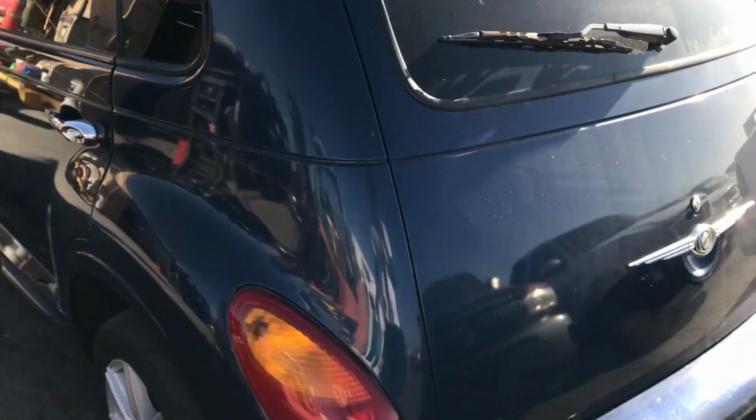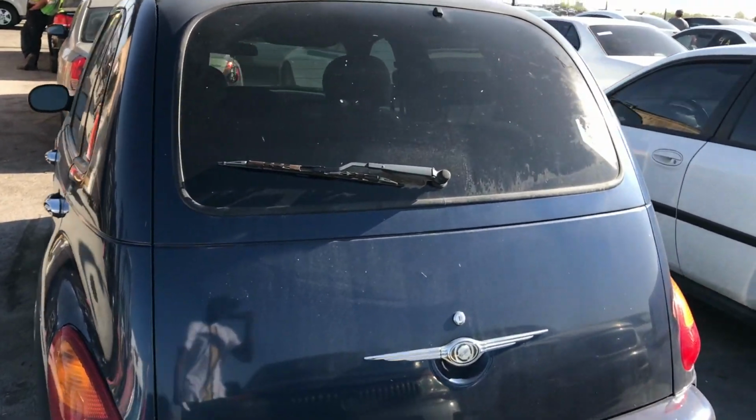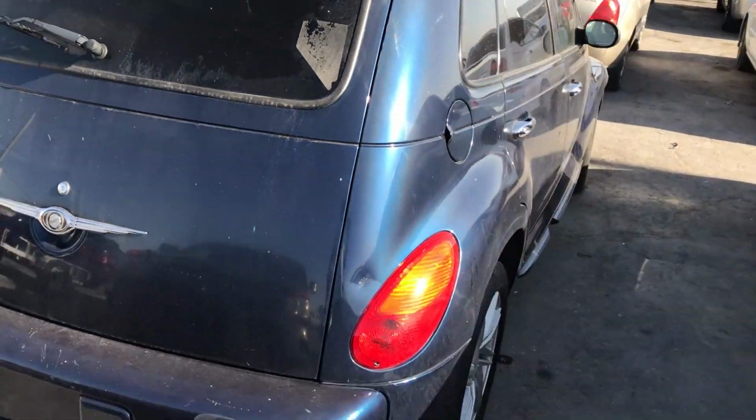But this was, I guess, one of the top of the line editions. It does have the color matched little body interior parts or whatever. Got some stuff on the seat over there. All in all, this one may be a decent car, but we don't bid on PT Cruisers anymore, guys. These are like ancient history. But I'm curious to see what it'll go for. I'm sure it'll go for maybe $350 or something like that.